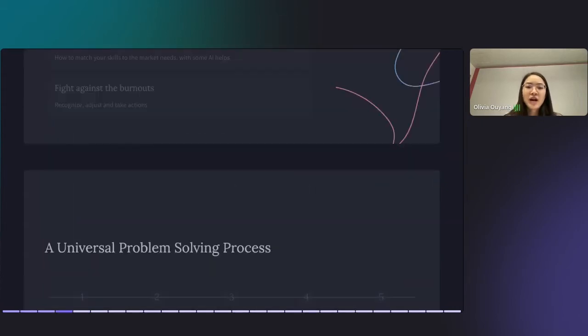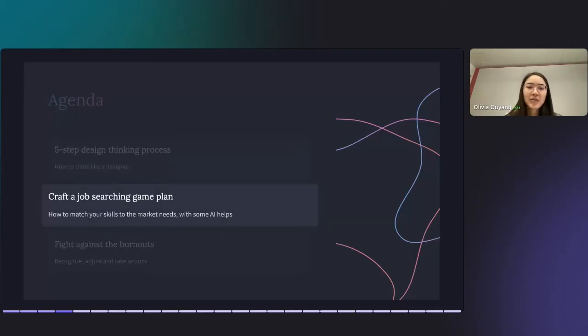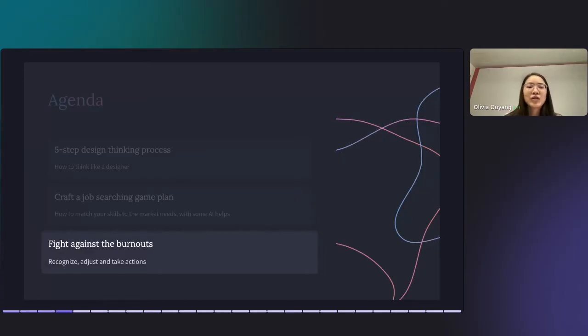So with this talk, I'm going to introduce a process called design thinking. I am sure a lot of people, especially in tech, are pretty familiar with this, but how you actually apply it to the job searching process is something we'll be interested in. After all of that, I want to share some personal perspective: if you unfortunately have to go through a layoff and have a stressful timeline, how do you manage the burnout, and some tips that can really help you go through this process.